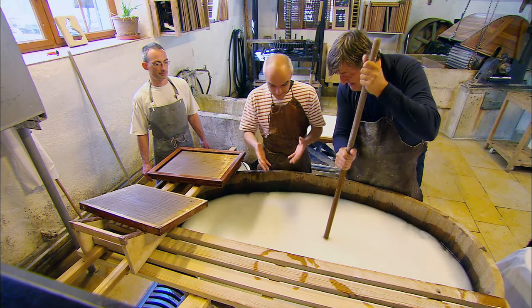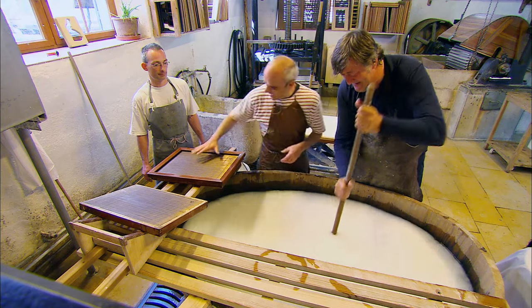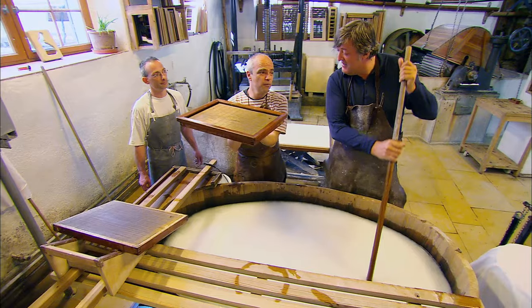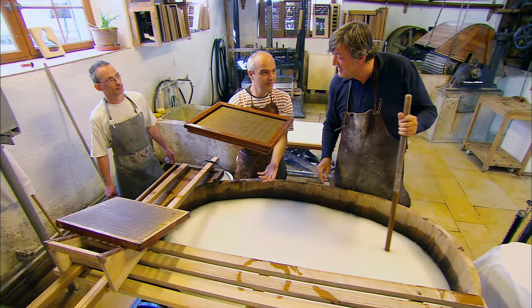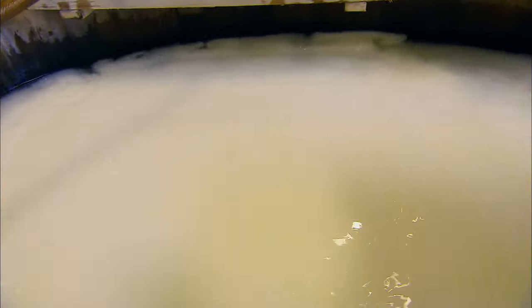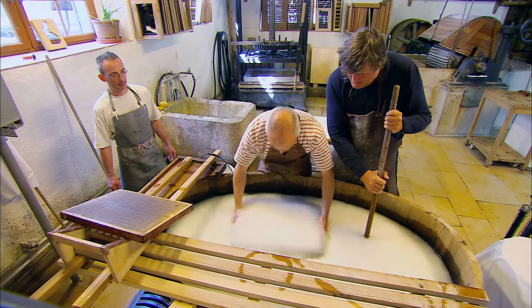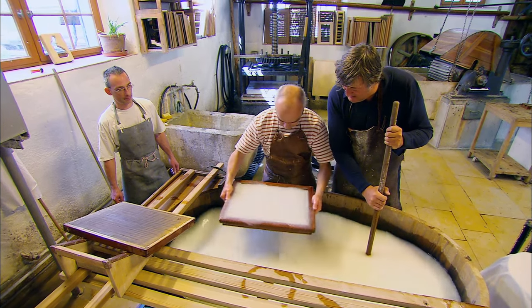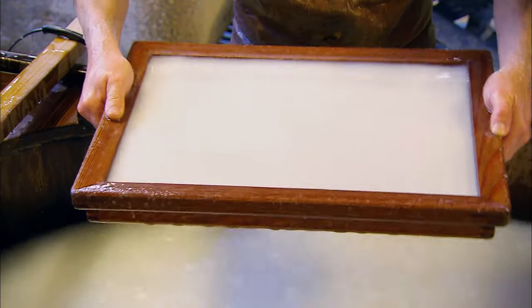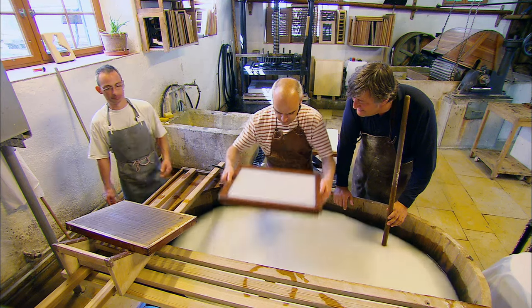No, because it's a little bit easier working with warm water. And the warm water goes quicker down from the sieve. So this is what now happens, OK? Let's make paper. We go in like this, turn it, and come up, shake it a little bit, so the water goes down, and the fiber rests.